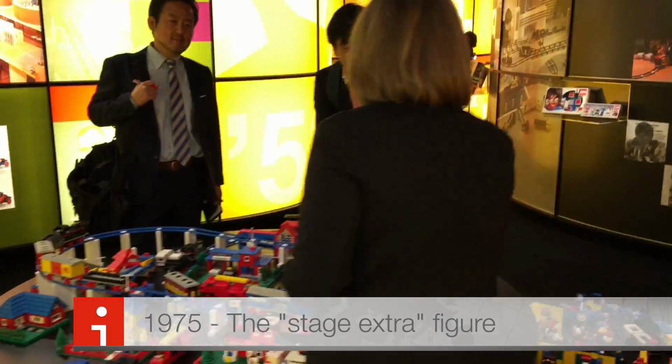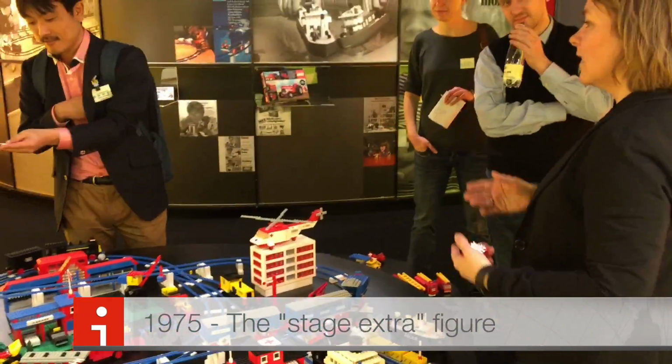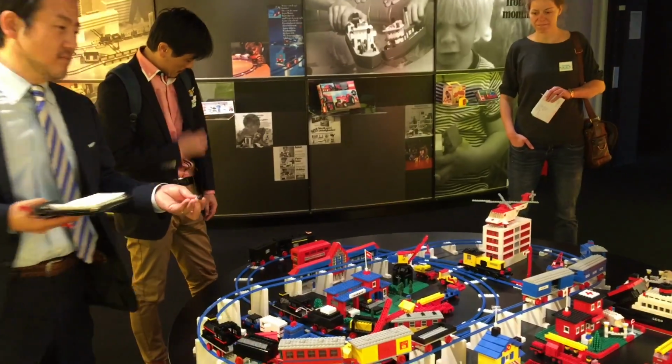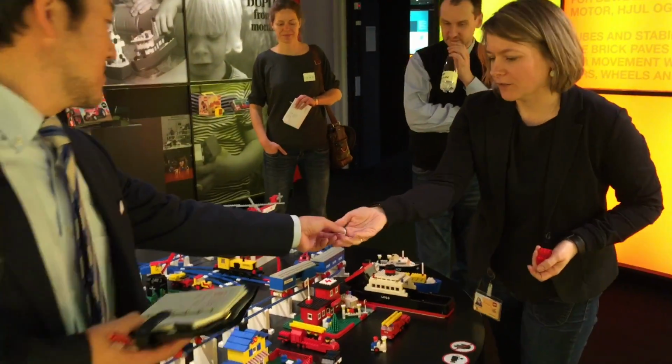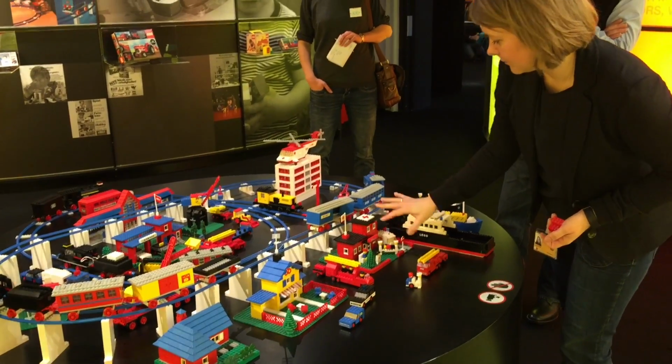We actually also call it the stage extra. It has no movable arms or legs and no facial expressions. But it's beginning to look like something we know today. And it is launched in 1975. As you can see, it fits much better to the Lego system sets.